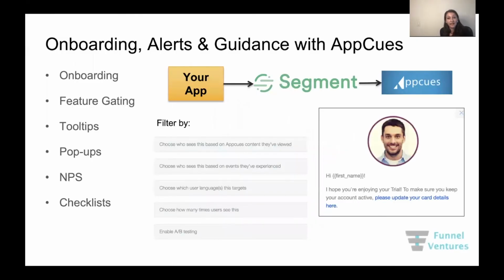Another tool I like is called AppQues. AppQues has a lot of functionality around onboarding and feature gating and tooltips and pop-ups. They also have NPS and checklists, and they're always adding more functionality.